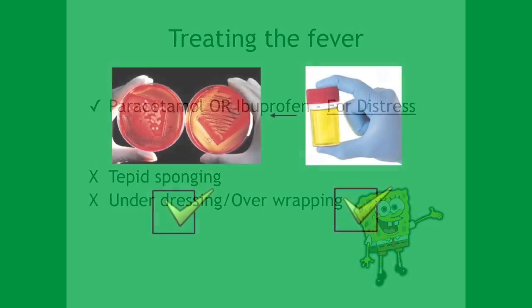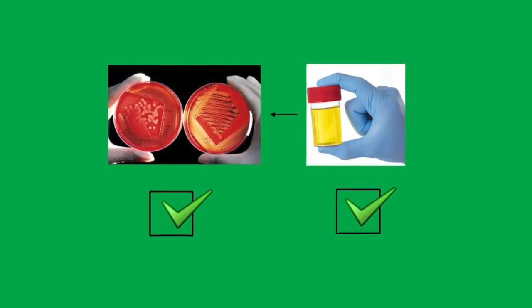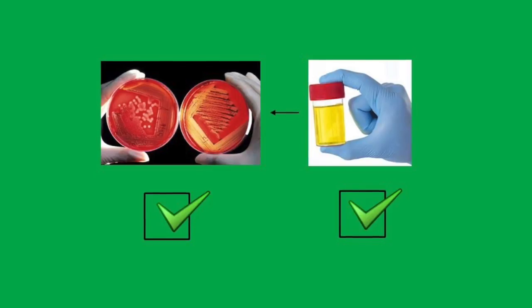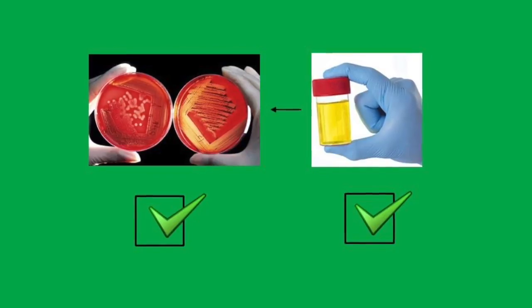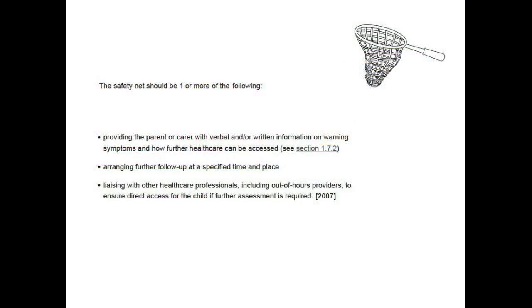Tepid sponging is not recommended, and children with fever should not be underdressed or overwrapped. It's important to remember that a fever that subsides after antipyretics cannot be dismissed as viral in origin. Children in the green group or in the amber group with an identifiable source of infection or whom are improving can be considered for discharge home with safety netting.